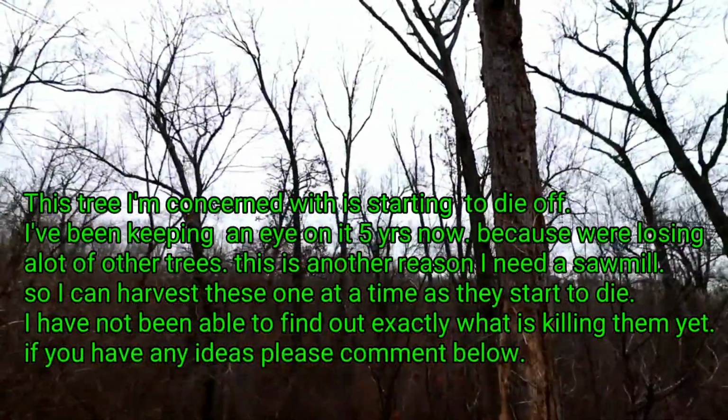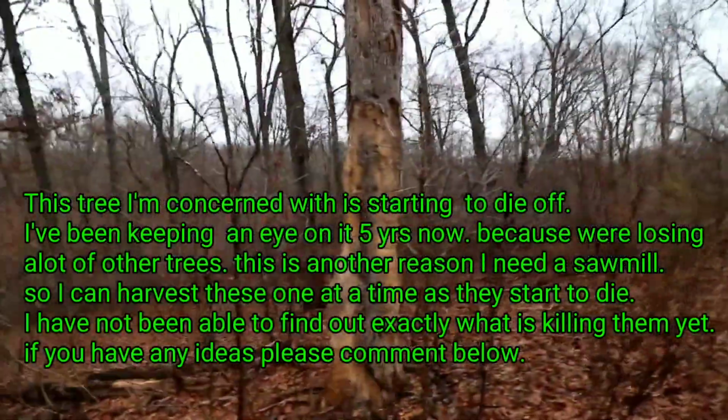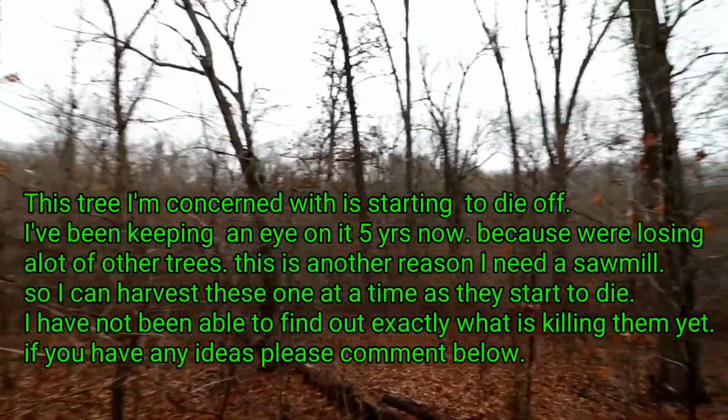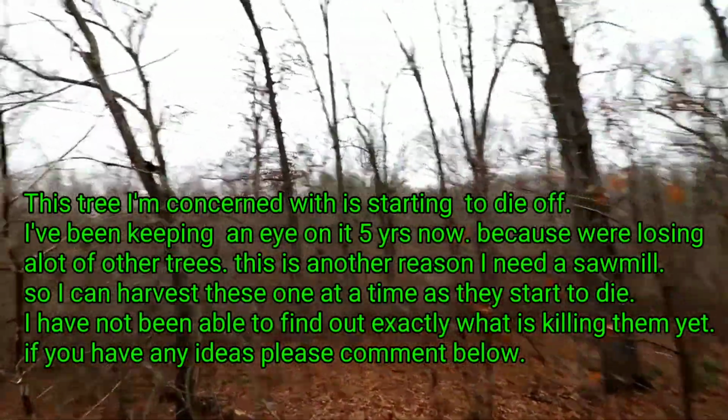Pretty sure that's a white oak right there, this dead one. I know there's a lot of oak trees down in here.